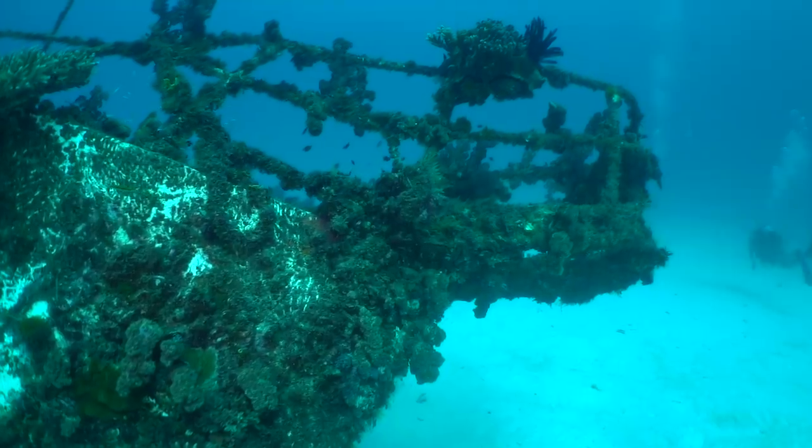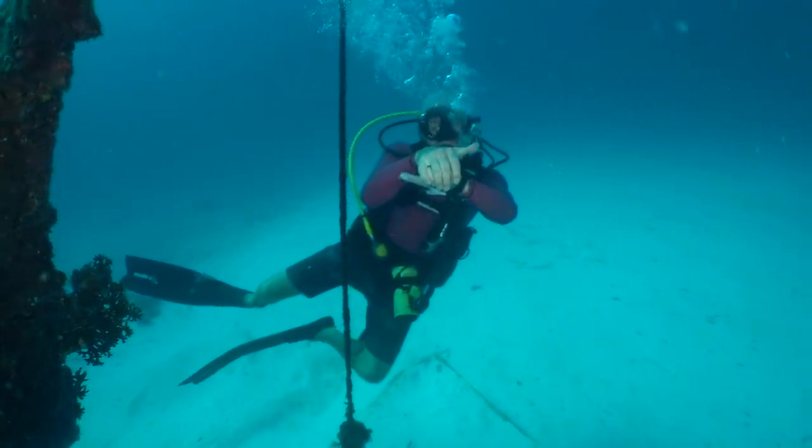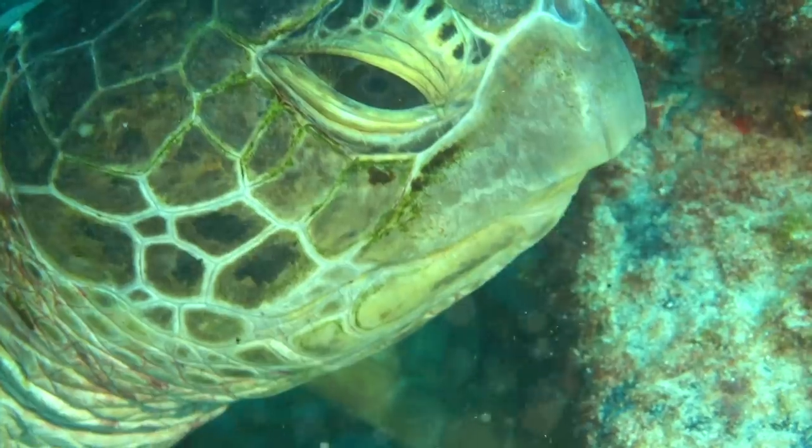How was the dive? Tell me about it. Amazing. We started on that buoy, which is a wreck, like a yacht that went down maybe 10 years ago or something, maybe longer. Green turtle. Lots of fish. We followed the current back this way, and what did we see? We saw sharks, white tips, big stingrays, more turtles. We had a really close-up encounter with a turtle. That was really cool.